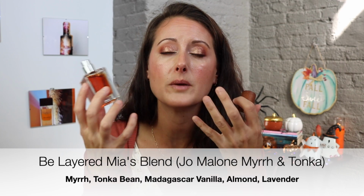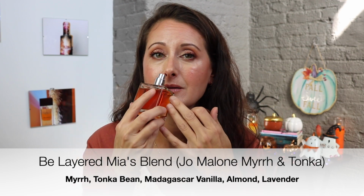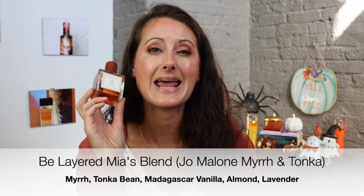I just think that it's such a good dupe. This is so beautiful and warm. It's resinous, but super, super smooth. It's sweet, syrupy, cozy. It's like a resinous but very smooth resinous myrrh. It is gorgeous, and this thing is an absolute monster. I don't know what the original is like. I can tell you out of the bottle it's very similar.